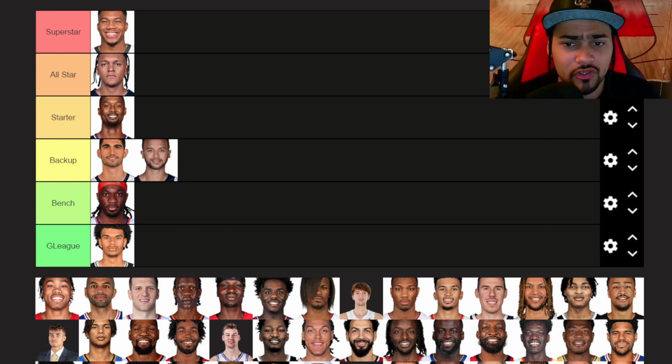I'll put Harrison Barnes in starter tier for now. Harrison Barnes is just one of the most solid, reliable players. You know what you're gonna get from Harrison Barnes. He's gonna come in, he's professional about it, do what he has to do. He's never gonna be amazing, but he's never gonna be too bad. He's just gonna be out there and do his thing.